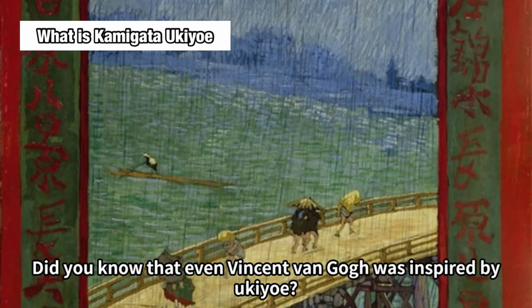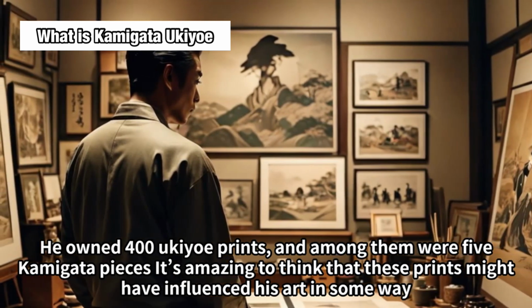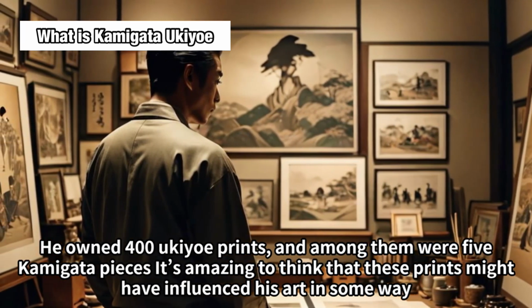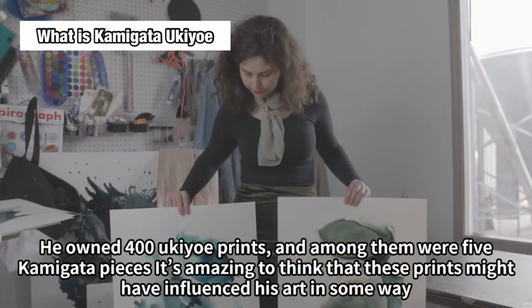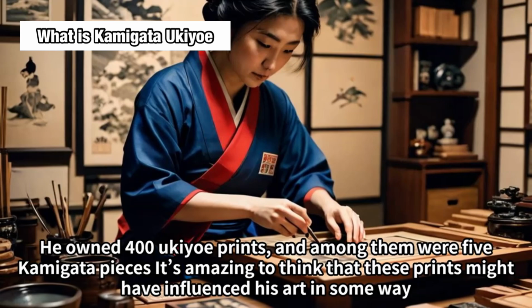Did you know that even Vincent van Gogh was inspired by ukiyo-e? He owned 400 ukiyo-e prints, and among them were 5 Kamigata pieces. It's amazing to think that these prints might have influenced his art in some way.